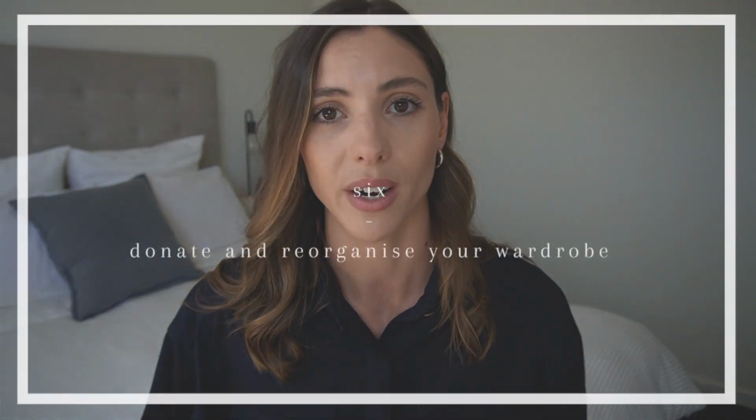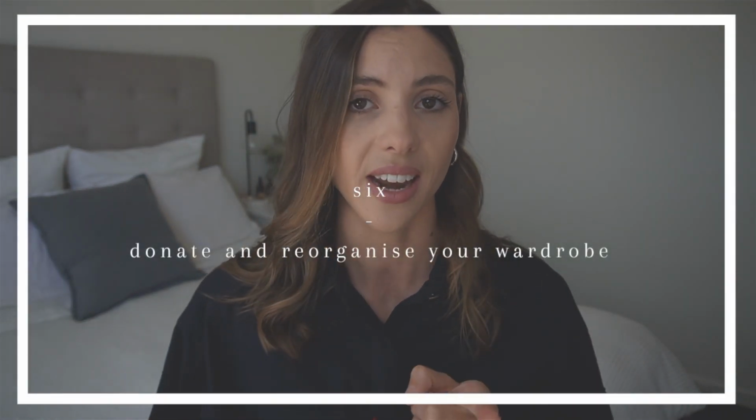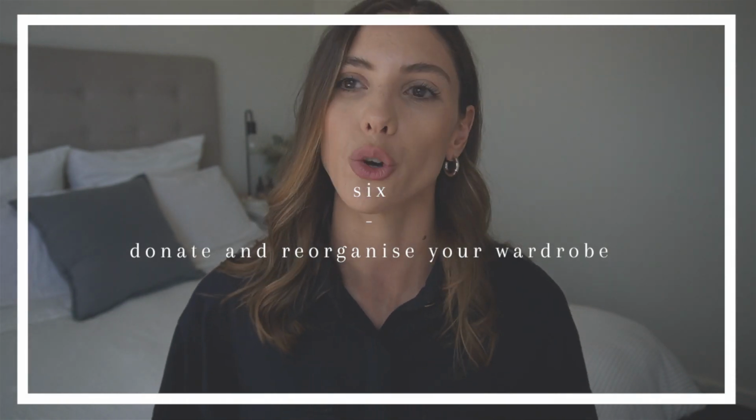My tip number 6 for saving money when spending on clothes is if you don't wear it, then donate it and then reorganize. Making sure that your wardrobe is organized actually helps you further on down the track in not spending on things that you don't need or that you might already have.